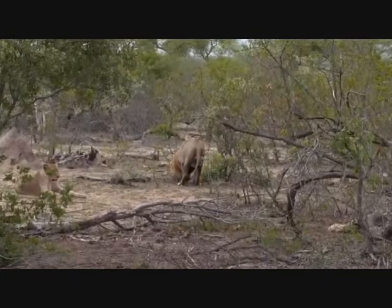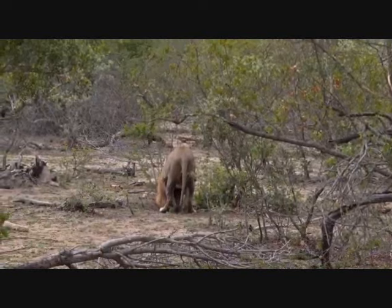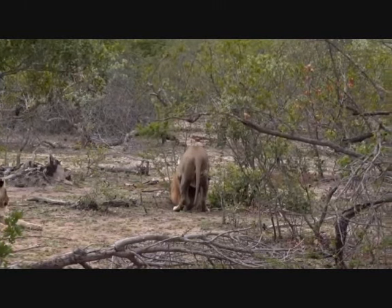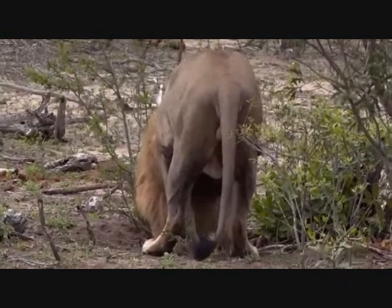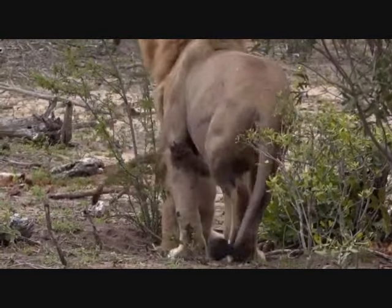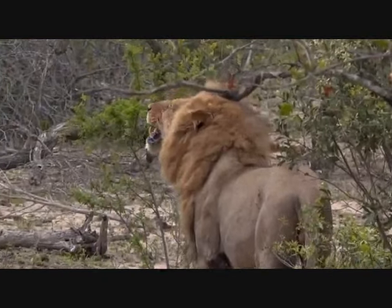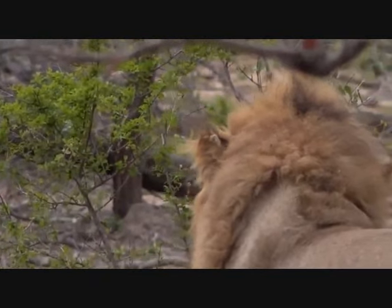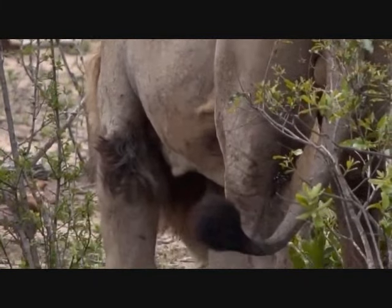No, you're just going to test somebody's urine possibly. Let's see what he does. That's a good bum photo. Let's see if he's doing the flehmen grimace. Okay, he's waving his head around. Possibly one of the lionesses urinated there, and he's now testing her urine to see if she's coming into estrus or not.